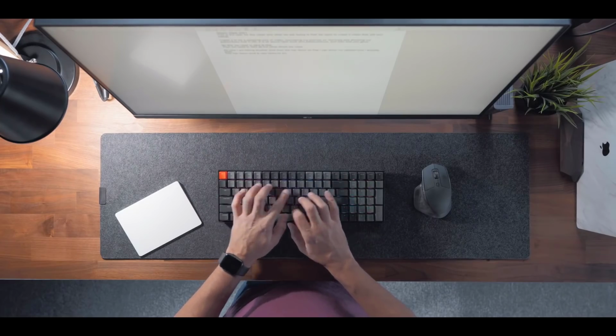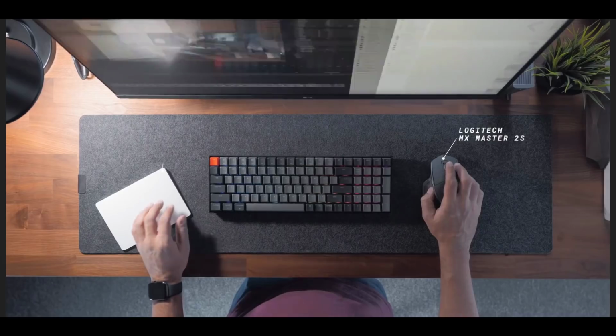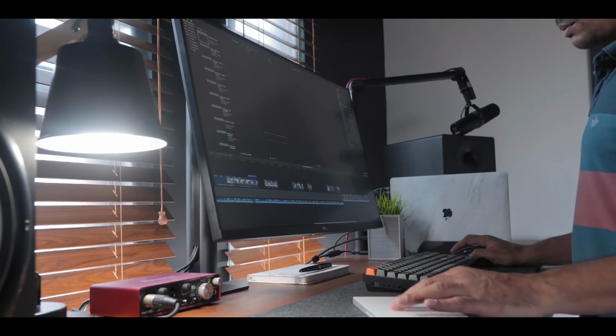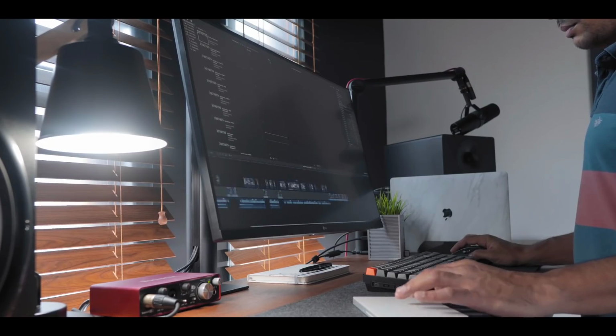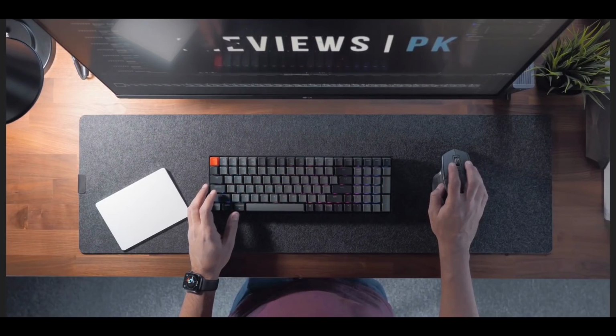Along with this keyboard, I'm using a mouse and a trackpad, so Logitech MX Master 2S and Apple's Magic Trackpad, and when I'm editing my videos, I can use the trackpad to scroll around and zoom in and out while the mouse moves the cursor, and all these combined make this setup my own personal battle station.